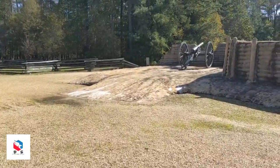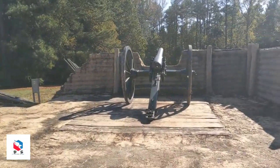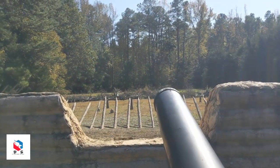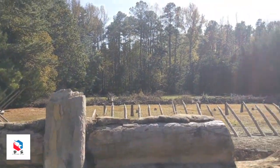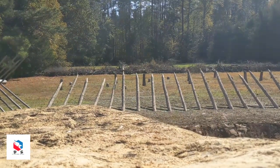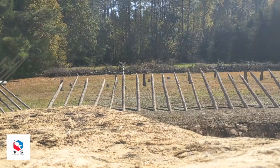I'm going to walk up here to the cannon and give you an idea of what it looks like if you were looking down the barrel of a cannon at your enemy. I mean, if you were one of the soldiers on top of this fortification, whether you were Confederate or Union, trying to come over that brush and just being picked off. Just slaughter.